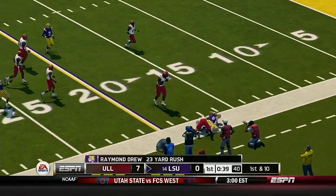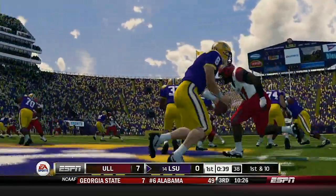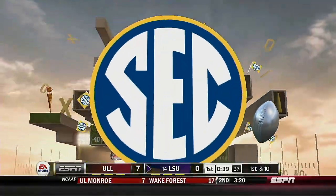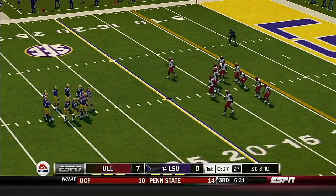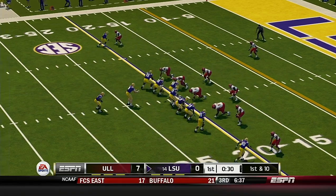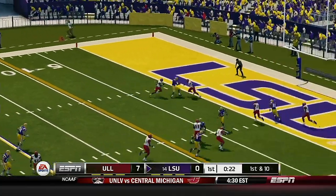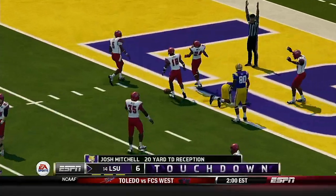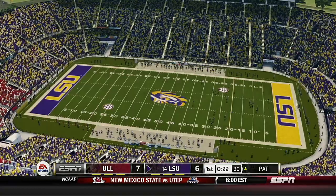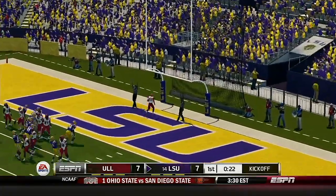He's at the 30. Knocked out of bounds. Right around the 20. From the 20-yard line. First down. Good protection. Zips it to his receiver. Touchdown. Here's the PAT to tie this thing up. And he hits the PAT.